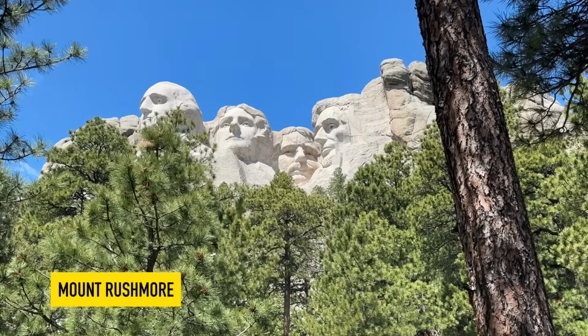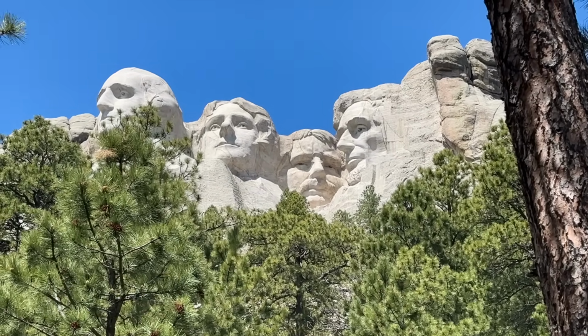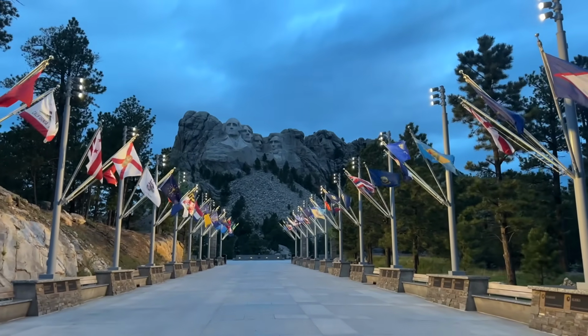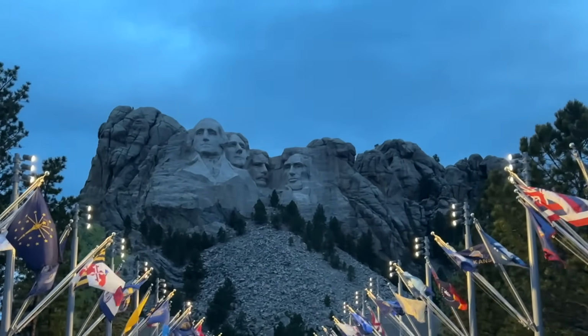Okay, now our first favorite thing is Mount Rushmore. It's the thing that gets people here to the Black Hills, and we really enjoy Mount Rushmore. It has, of course, the faces of 4 U.S. presidents on it. And here's my little trivia question for you. Can you name the 4 presidents? If you can, put it in the comments.